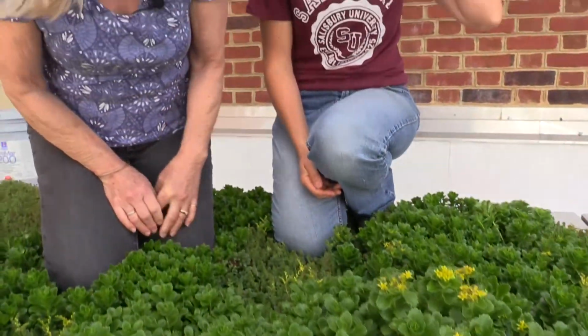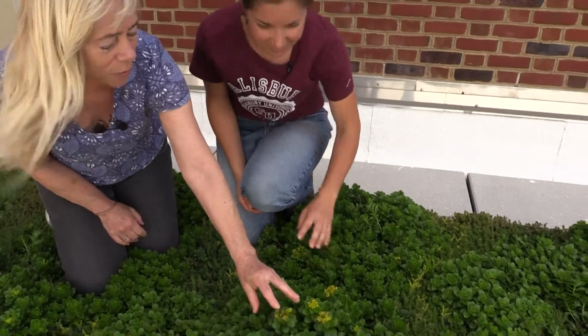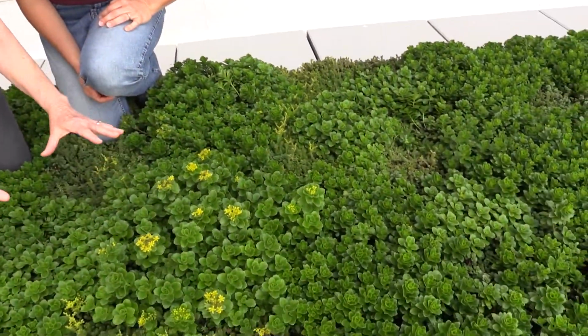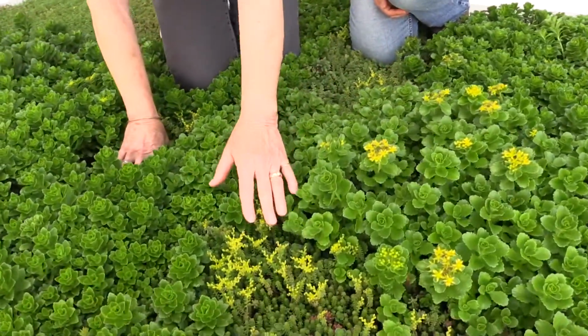I just love all the different colors. I mean, these are in bloom, aren't they? Aren't they beautiful? I love, like you say, the different colors and textures, but the heights also. And the fact that this is in bloom with these bright, bright yellow flowers. But look at these little guys over here.